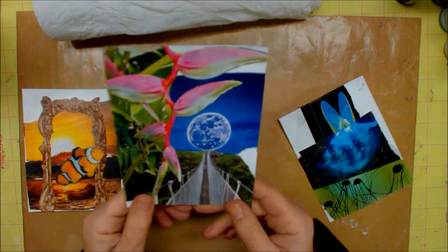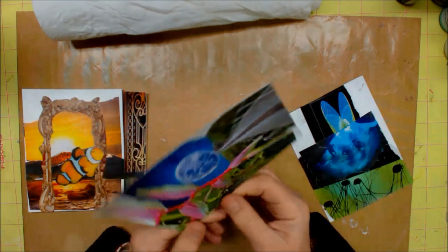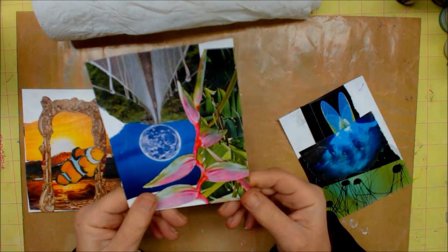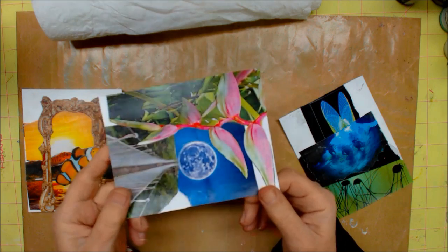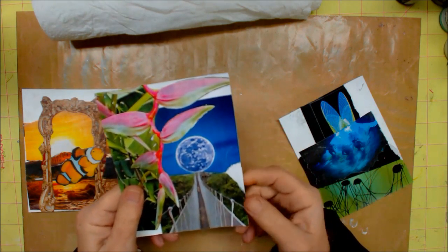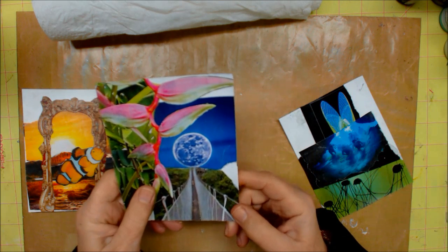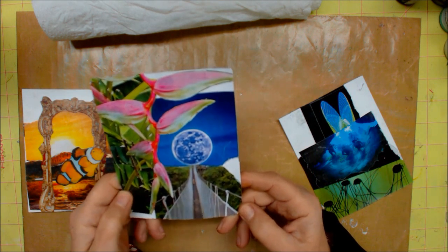This one I thought was kind of cool too. And you could turn it around whatever way you want. You can make it whatever you want. It doesn't have to be a moon. You can make that into a face if you wanted to, or a yo-yo, or whatever story you want to tell.